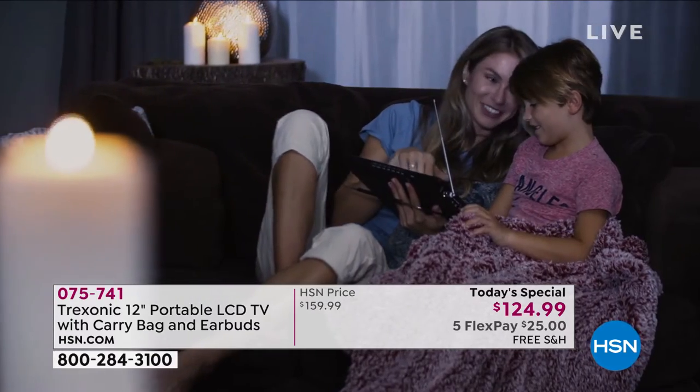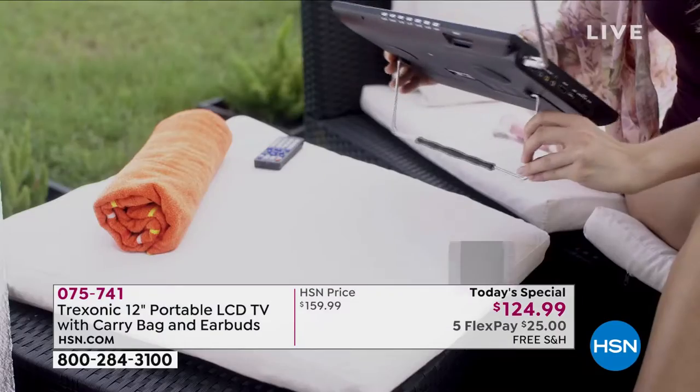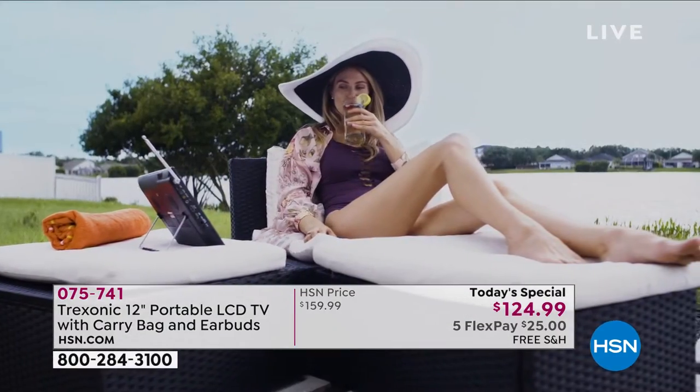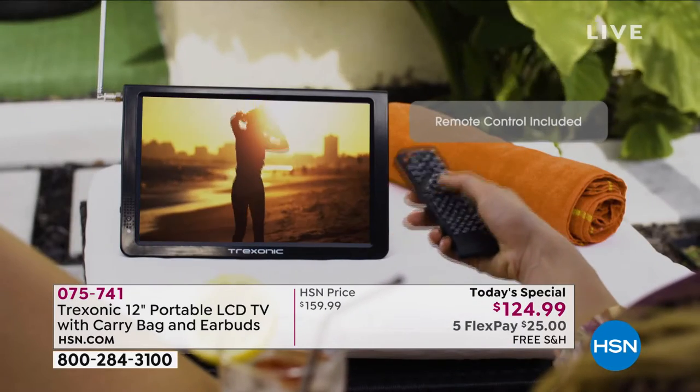Not only is the screen high definition, it's very, very bright, too. So it's easy to see. It's not out of focus. And if you take it outside, no problem, because it is bright. You can watch TV while you're outside with the remote control.